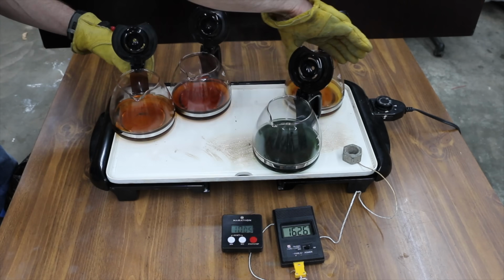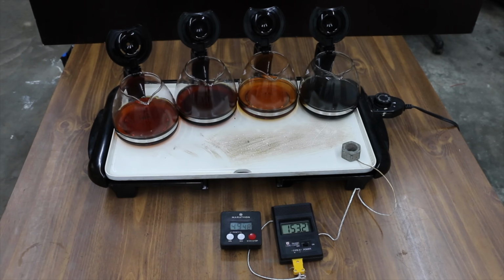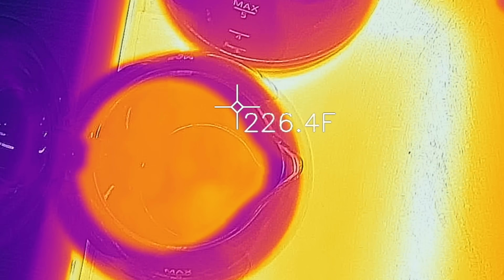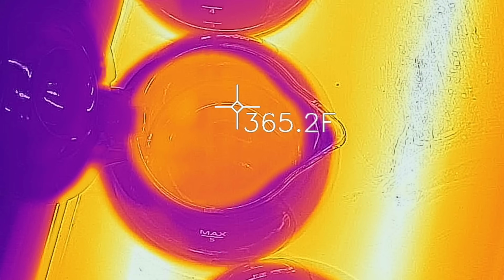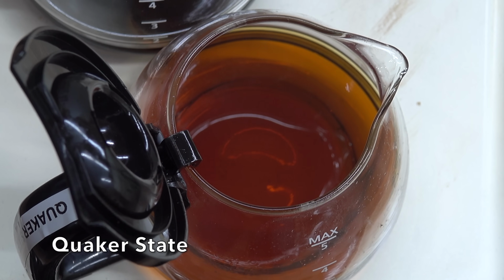This will place a lot of stress on the oil and simulate extreme duty engine use. Since there could be hot spots in the griddle, we're going to rotate the oil containers every 10 minutes during the entire 3-hour period. We're also going to keep an eye on the temperature of each oil to make sure they're all very close to the same temperature.